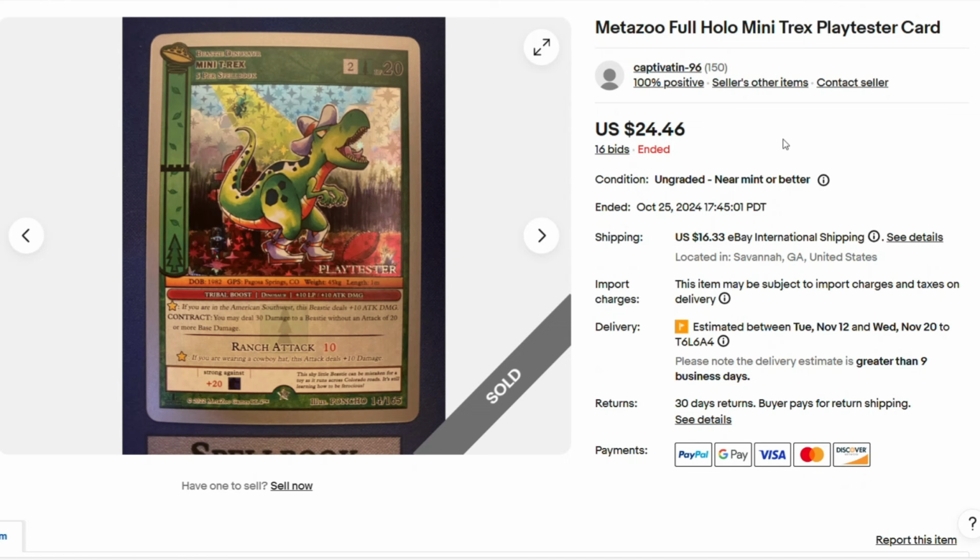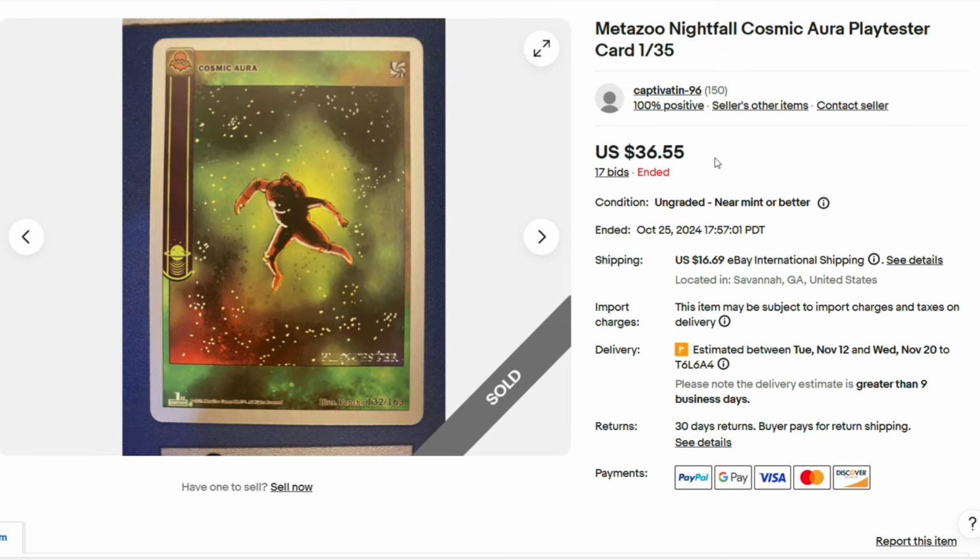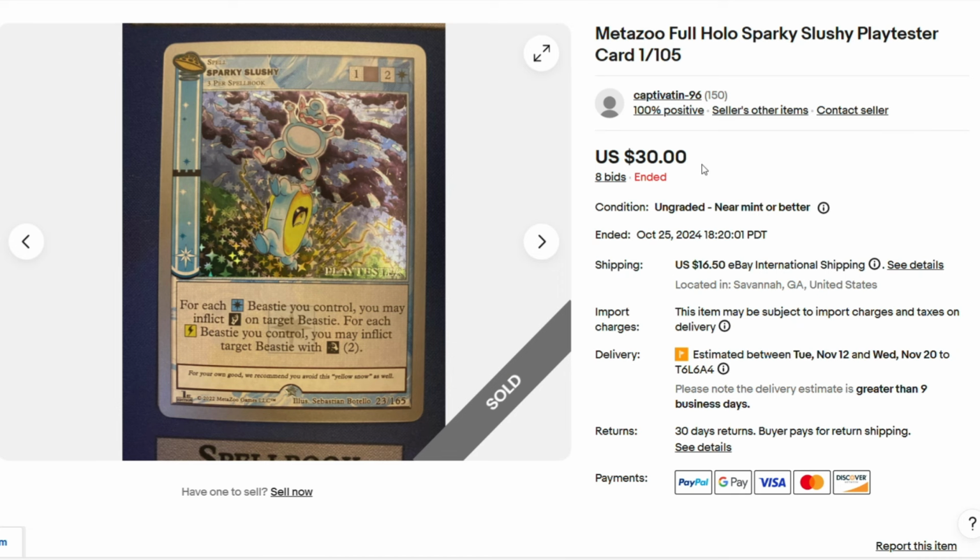And here we have a playtester Full Holo Mini T-Rex, sold for $24.46 in auction. Here's a pretty badass non-holo card. So from Nightfall, Cosmic Aura. Got Bunny Man just floating in outer space there. This is the playtester card, sold for $36.55. Next we have Sparky Slushy Full Holo playtester from UFO, sold for $30.